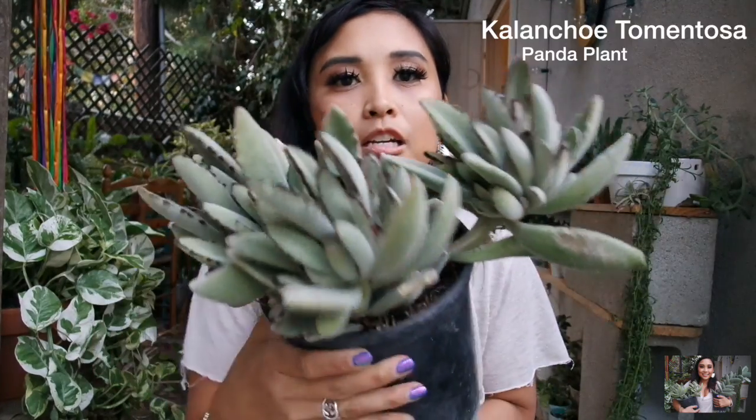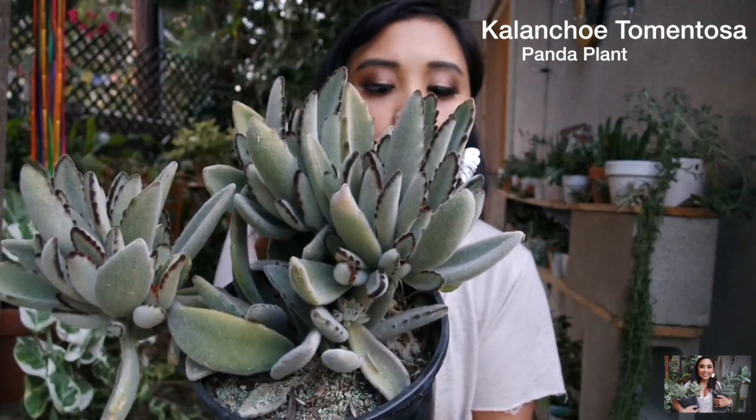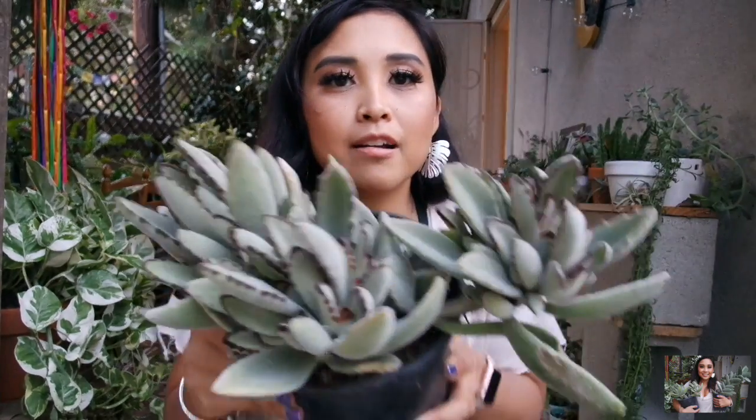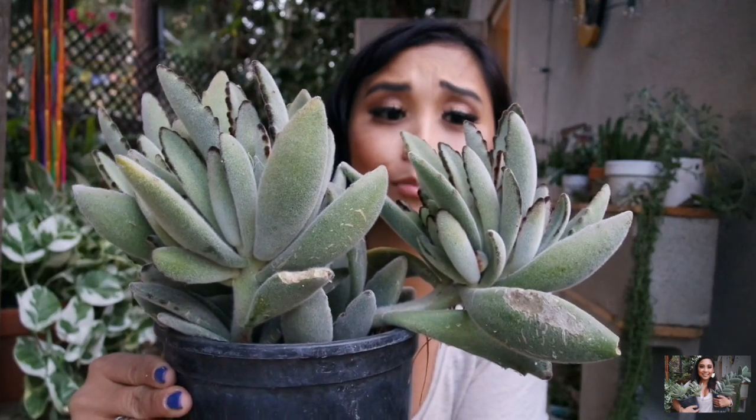So the next one I want to talk about is my Panda plant. Here's my beautiful Kalanchoe. Now again, this is a very common succulent. There's tons of babies here that I can go ahead and propagate and make more babies. But the reason I got this was because of the size and the price. So I couldn't pass it up. And I can't get over fuzzy succulents. They're just dear to my heart.